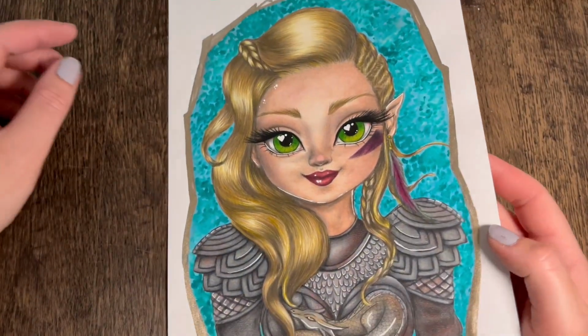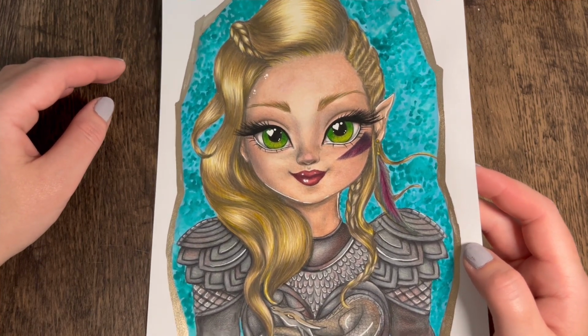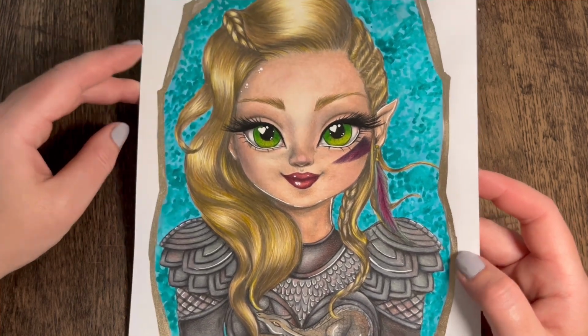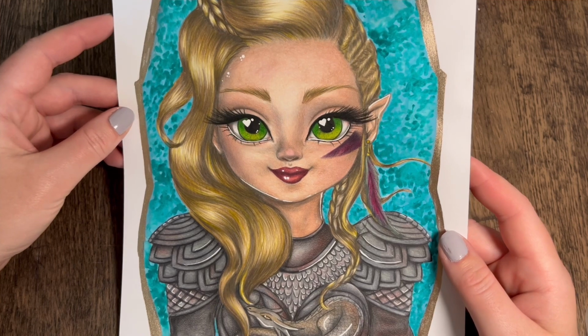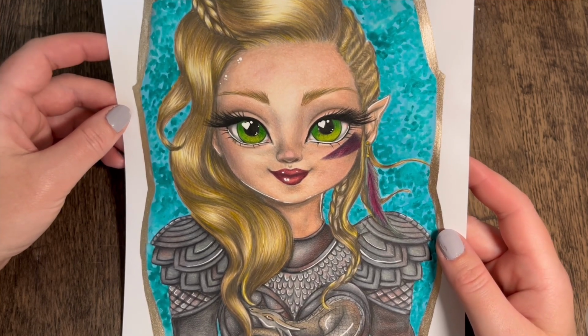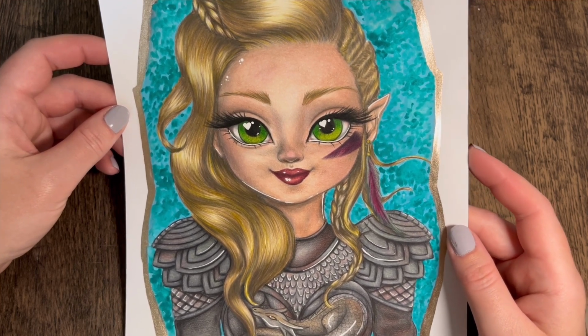Next up is this one. This is quite a recent one actually. This is Deria Draws, aka Colouring Cheeks, and this was available on her Etsy store. I downloaded it as a PDF, and I forgot what she's called. Was she called Viking Girl? I think she might have been called Viking Girl. It will still be on her Etsy store if you're interested in purchasing this.